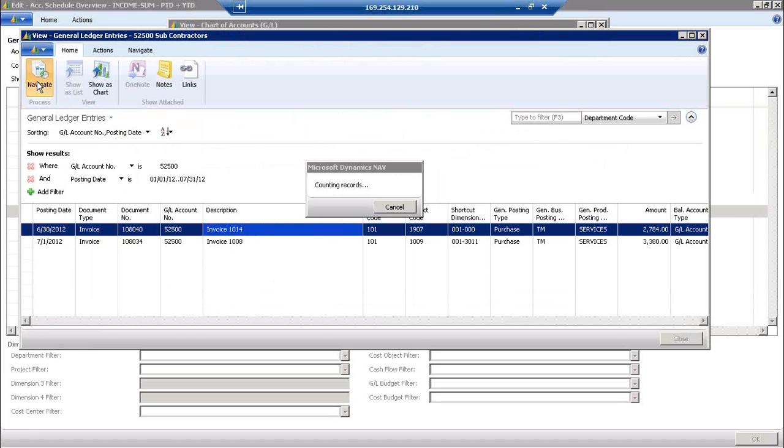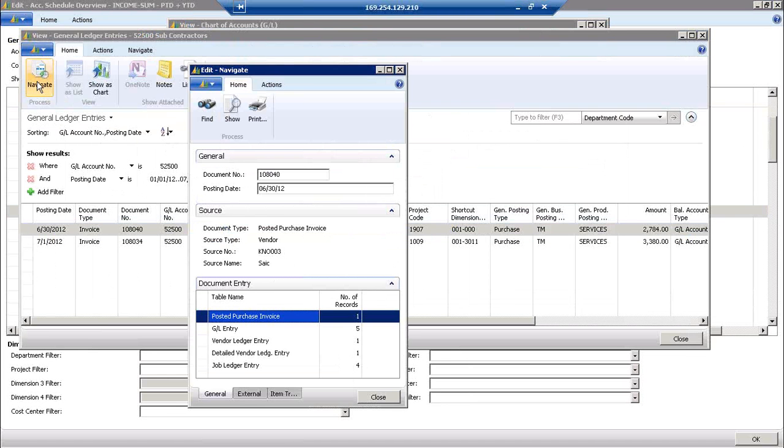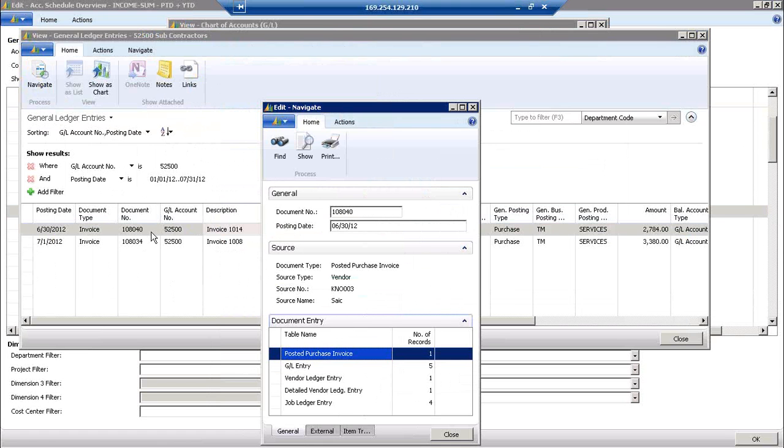Then there's a function in the system called Navigate. What Navigate allows me to do is actually drill across the system. I can drill into a transaction and then drill across it. In this case, it comes from a general ledger transaction. That entry came from a purchase invoice. So for companies that are on the product side, a vendor ships something to you and it creates an entry in the financial system. You want to know the details related to it.